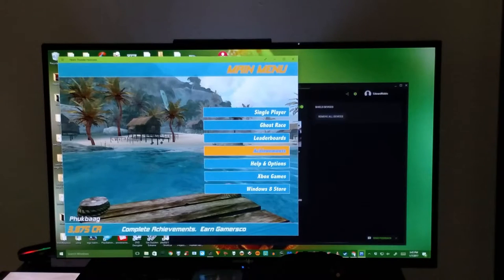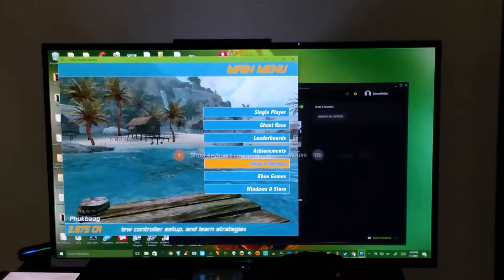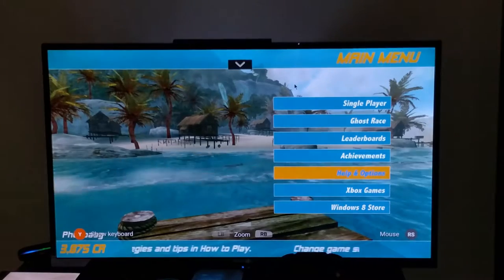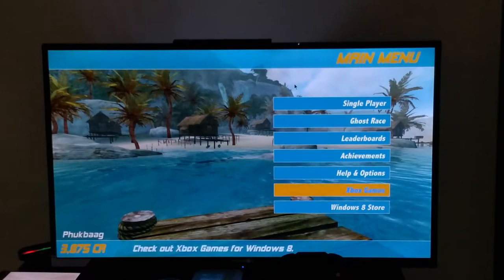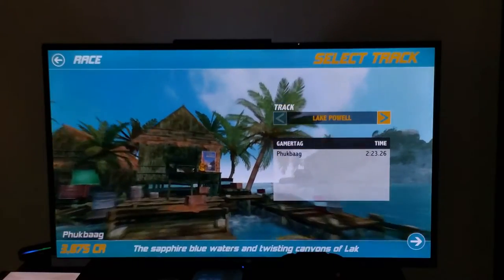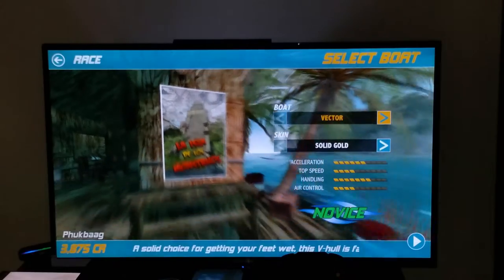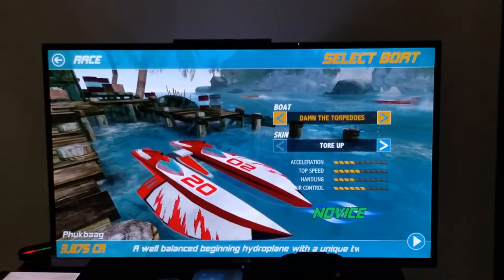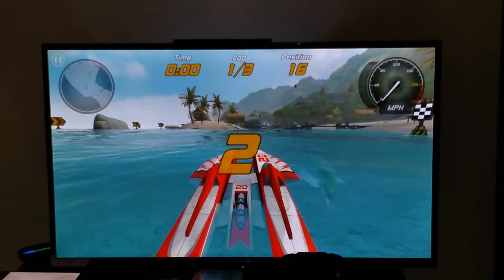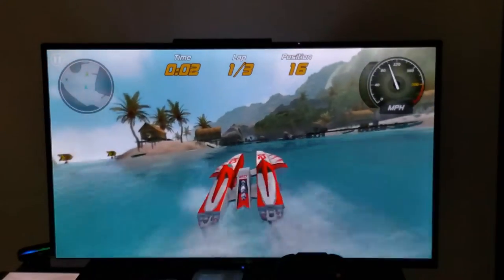Find out the option to put it in full screen. Oh, I know the option to put it in full screen. Billy, it's this. Forgot about that. Okay. Now, single player. Race. Choose your track. Choose that. Damn the torpedoes. Three, okay. Go! I love this game.